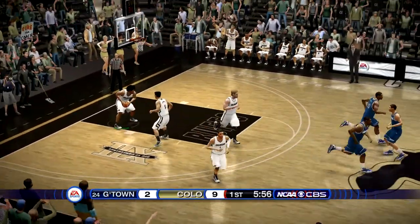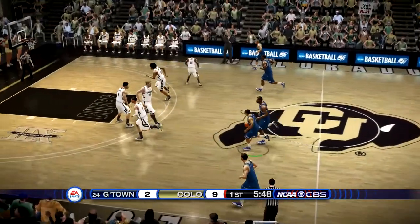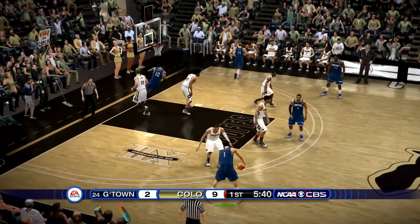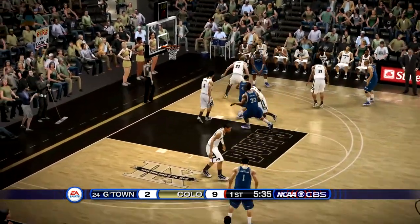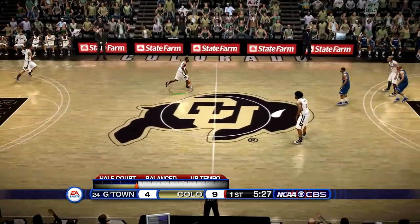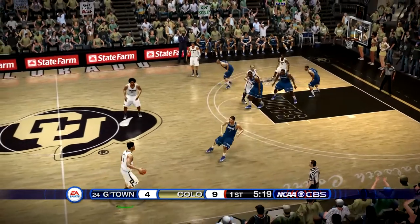Misses the free one. Get out and fill. Takes away the pass. On the left side. He strokes it. It's good. The Buffaloes are doing a great job of controlling the pace of this game. I'll tell you, if you make the opposition play at your pace, it can really get them out of their comfort zone. Now they work it around the perimeter.